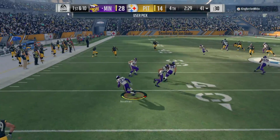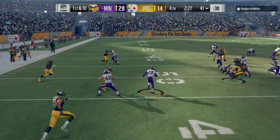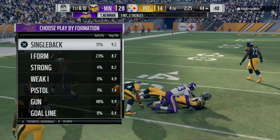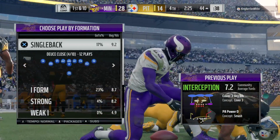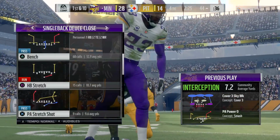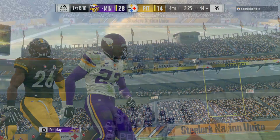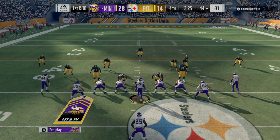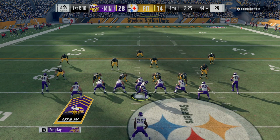And this is intercepted, and that should do it. Terence Newman with a pick. And the return comes to a halt right at the 44-yard line. Partner, we always talk about possessions being at a premium in these games, and now in this situation, throwing an interception here when you have to claw your way back in, that one's going to hurt, and in a big way.